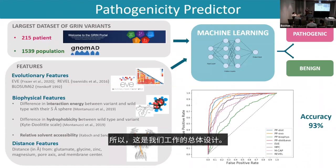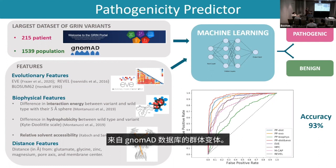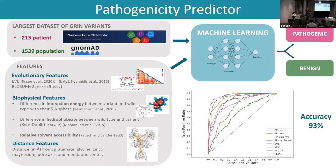So this is the general design of our work. We used the largest data set of available associations between variants and phenotypes, which is available in the GRIN Con portal, which you may be aware of. And we derived the population variants from the gnomAD database.